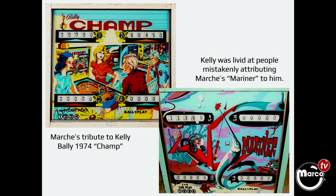So this was interesting. Christian Marche loved Jerry Kelley. He really had a lot of respect for him. And I didn't notice this for the longest time. Then one day I was looking at Champ, and he's doing a similar thing to what Art Stenholm did at Gottlieb, where you put the back glass of the game on the game. So they're playing Champ, and in the Champ back glass, you see another back glass of Champ.